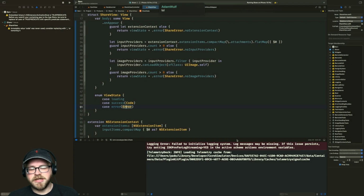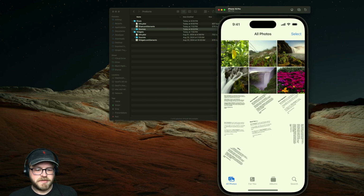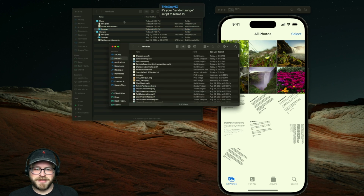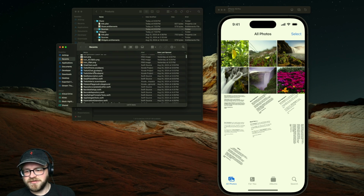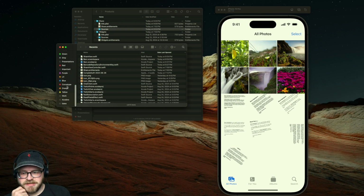No image providers. Okay, so we have input providers, but none of them are image providers. Fair enough. Let's go fly a kite. Hey, look, we've got all kinds of cool images in here, but none of them are of random.range script to blame. But it was already Santa. That's the problem. All right, don't I have a default, like a test image around here that I was using? I feel like I did.